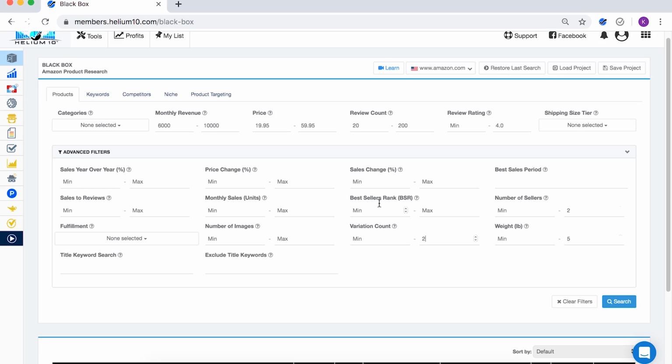Bestsellers rank I don't really care about. Number of images, this is where you could find people that don't do Amazon very well. So you could say they have at least 1 image, but a maximum of, say, 5. Let's go ahead and change that to 3. They only got 3 pictures. They're not using all their picture spots because you get 9 in most categories. 7 typically show. So I'm going to say 1 to 3 there.